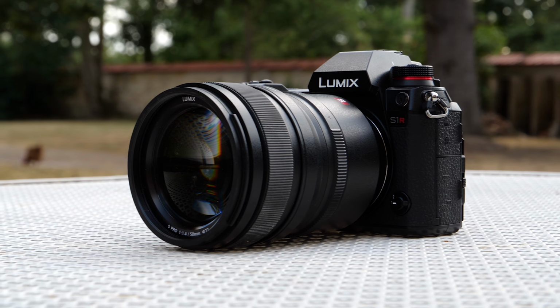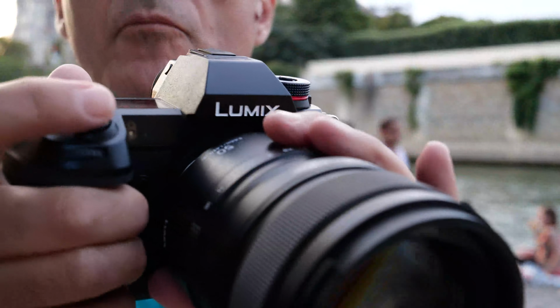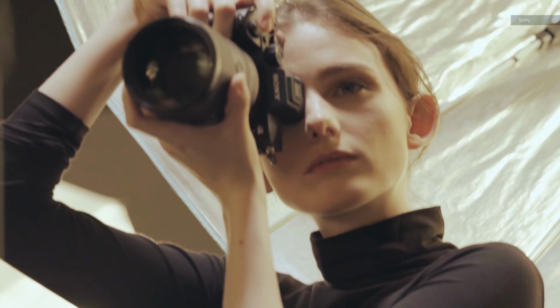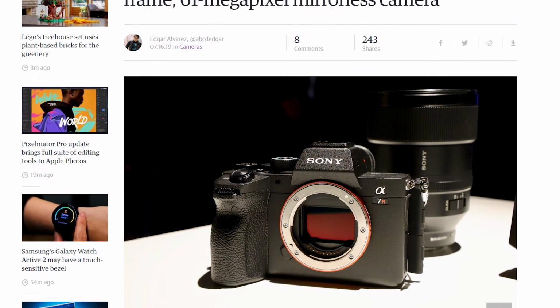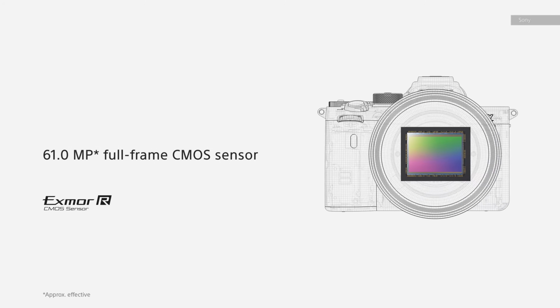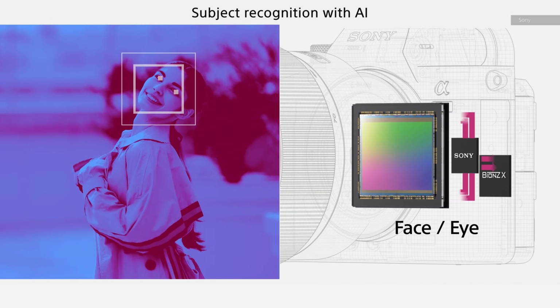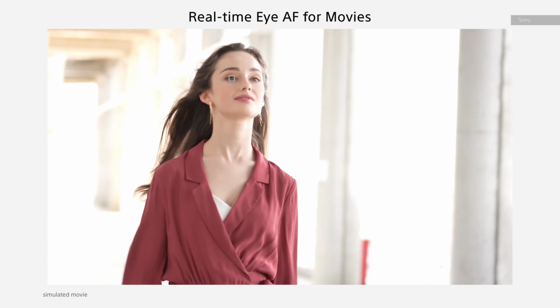So that begs the question, is the S1R worth $3,700? If you had asked me this even a month or two ago, I would have said yes. However, Sony's incredible new 61 megapixel A7R IV has put me in a tight spot here based on the brief look we've had. For $200 less, you get a lot more, including much higher resolution, phase detect autofocus with incredible AI-powered eye detection, and video features on par with the S1R.